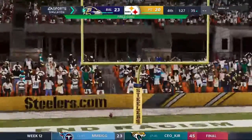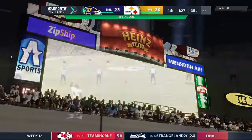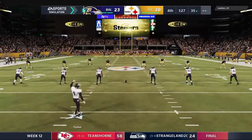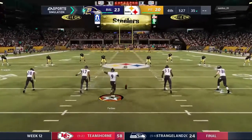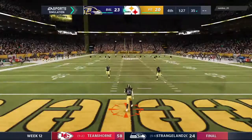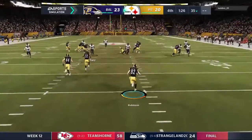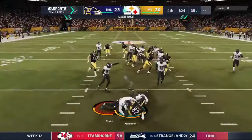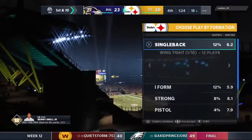Tucker's kick is good. And they have taken the lead here in the final 2 minutes. Big kick right there to give them the lead in the 4th, but there is still time left for a final drive. Did they score too soon? Post-game will tell us, right? Depending on what happens on this drive, that's how we'll analyze it. If the other team scores, they scored too soon. If they somehow hold on, they've managed the clock exactly right.